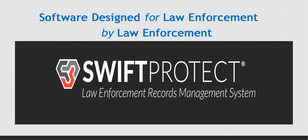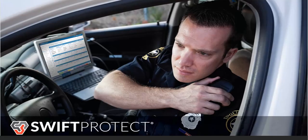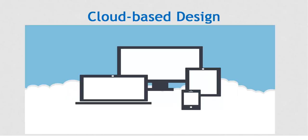SWIFTPROTECT is a cutting-edge records management software system. It was built from the ground up using the latest technologies and built with input from law enforcement experts, real patrol officers in the field, to make sure that the workflow is seamless between all of the modules within the records management software.